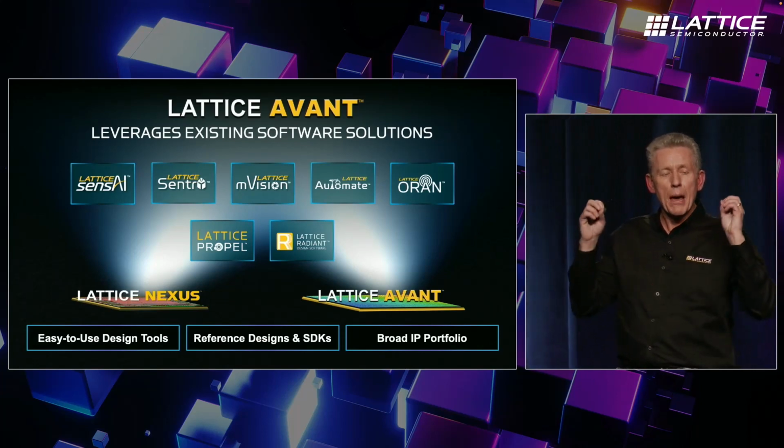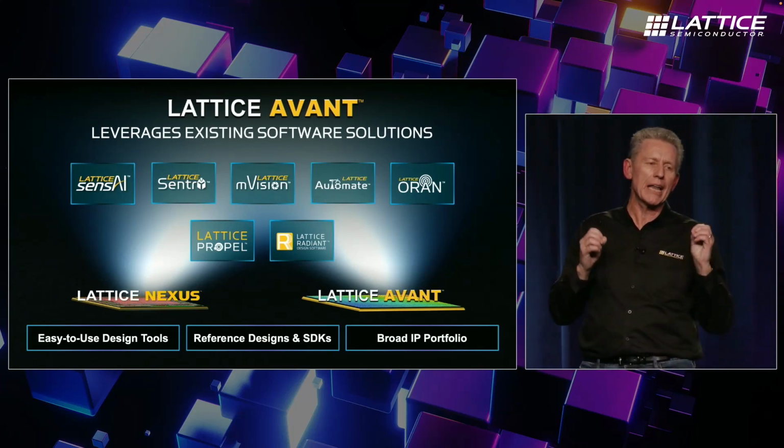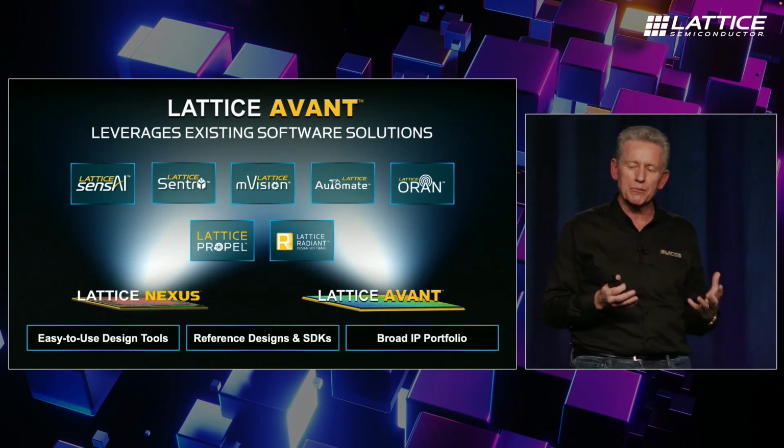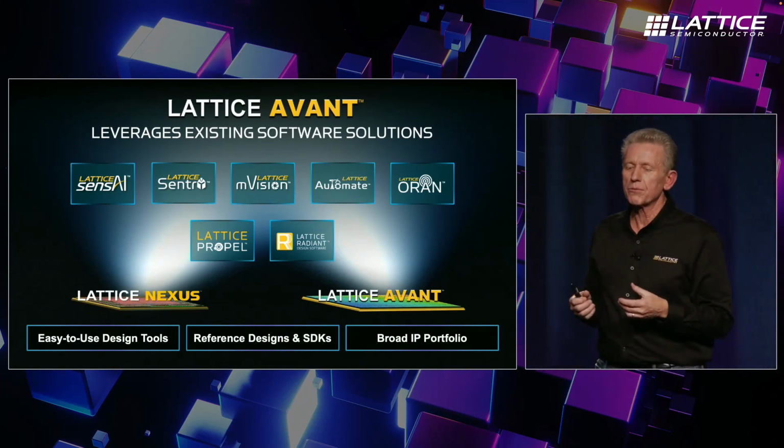And as Jim mentioned, Avant will leverage our entire portfolio of software development tools and application-specific solution stacks. And we have delivered many new software innovations to allow customers to be very productive as they're designing their next generation systems with our software tools.